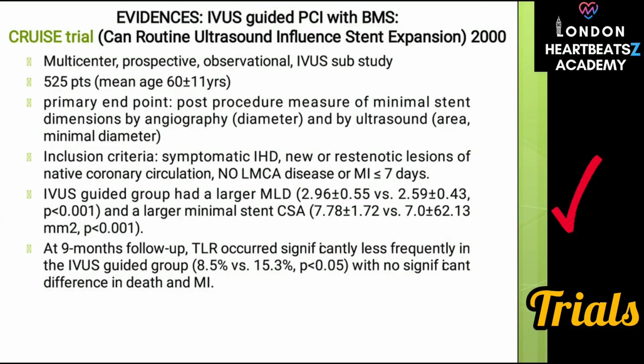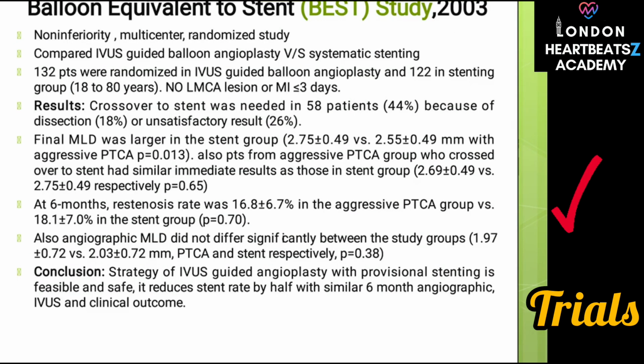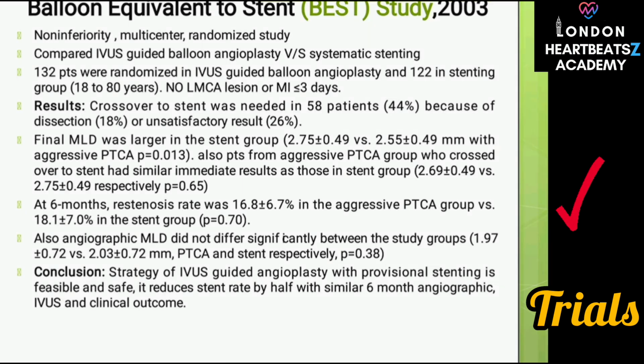Next up is the Balloon Equivalent to Stent, or BEST, study from 2003. This trial took a somewhat different approach, comparing IVUS-guided balloon angioplasty with provisional stenting to a strategy of systematic stenting. That's an interesting comparison. What were the main findings of the BEST study? The BEST study was a non-inferiority, multi-center, randomized trial comparing IVUS-guided balloon angioplasty, only stenting if the IVUS result wasn't good enough, versus systematic bare metal stenting in all patients. Again, no left main or very recent MI. So, try balloon first with IVUS check versus stent everyone. Exactly.